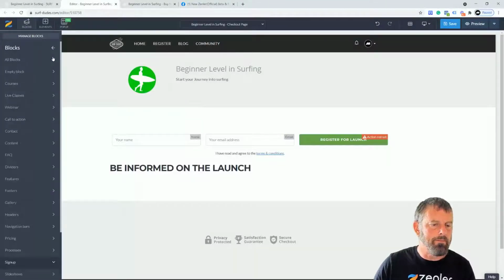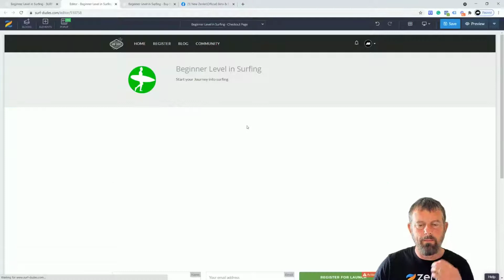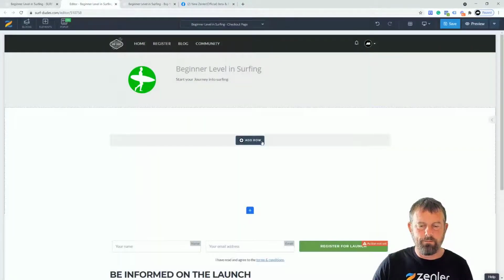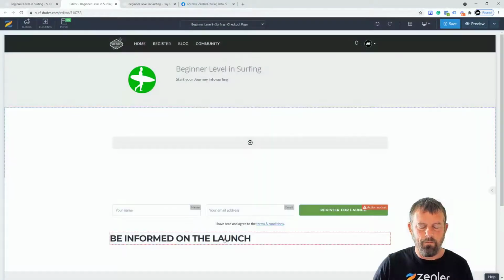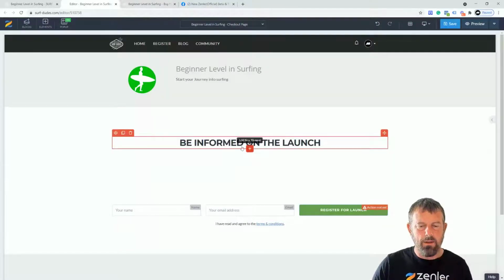Okay, let's grab an empty block, put it in there, chuck a row in. Just a single row. That's good. Now I can grab this and I should be able to drop it in here. Okay, good. So then I might want to give a little bit more information.